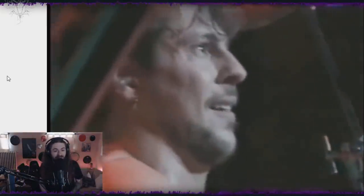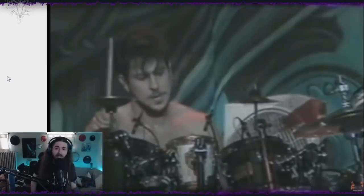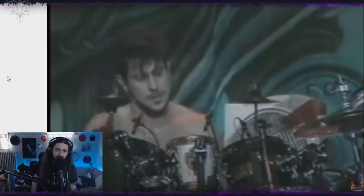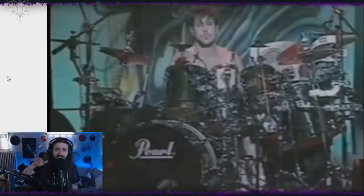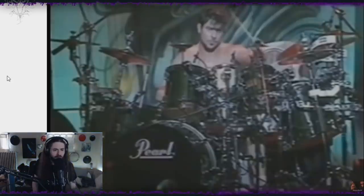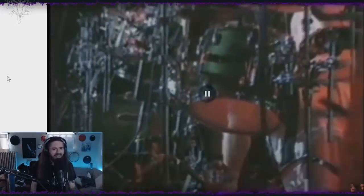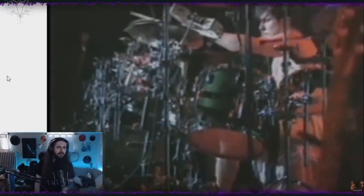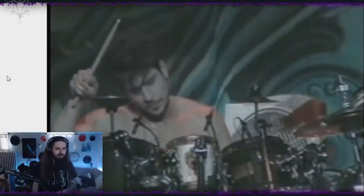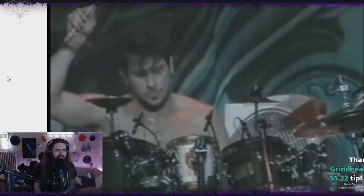Is that a gravity blast? We can't even see what he's doing. But he has one hand on the snare right now. Is he doing a gravity blast? Show us his hands, goddammit, Mr. Cameraman. Not his feet. I want to see his hands. I want to see what he's doing. It's got to be a gravity blast, right? That's got to be a gravity blast, dude. That's so fast.